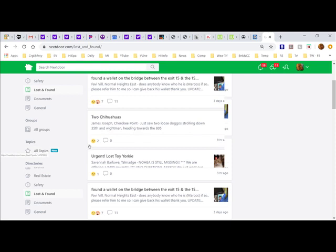I think this gives you a reasonable sample of the sorts of things you will find on Nextdoor. The only way you can decide whether it's good for you is to sign up, get some of the digests, or sign up for specific types of posts and see what shows up. I have found it very useful.